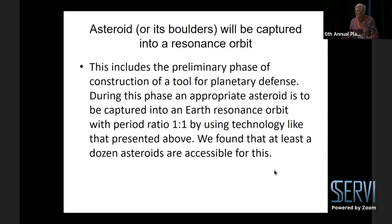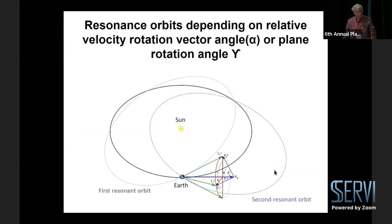So we looked at that with the current catalog. This work was done in 2014, and we have a lot more asteroids in the catalog now, and we're going to get a lot more in the future.